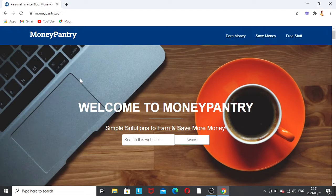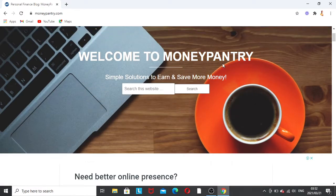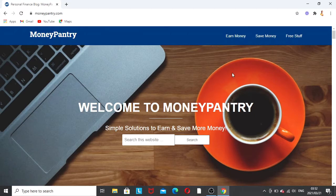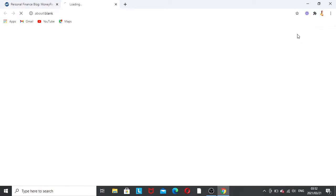So this website is very cool. Free stuff, save money and money, so that's all money. So you come on to here. Welcome to MoneyPentry, simple solutions to earn money and save more money. So you can come here and search on this one and do this and that. So let's go see the free stuff. Who doesn't like free stuff, right? And then we can see what this actually does.